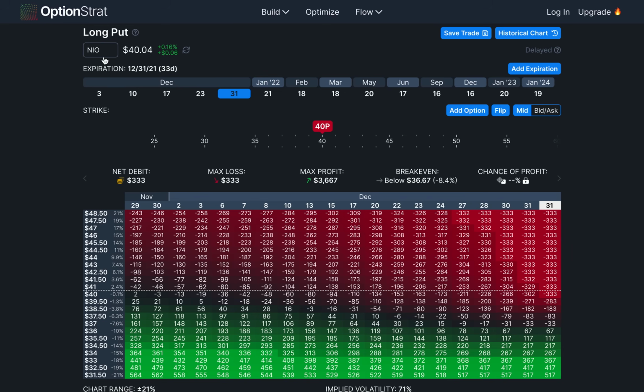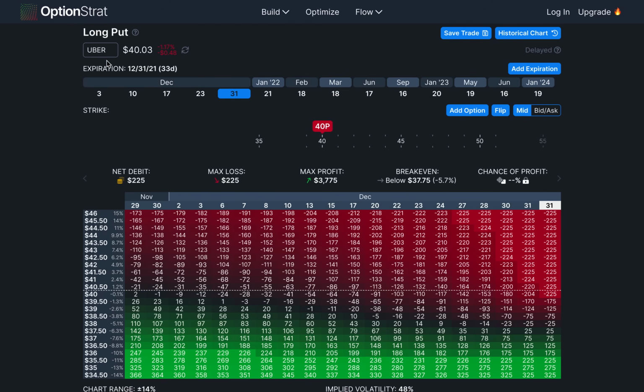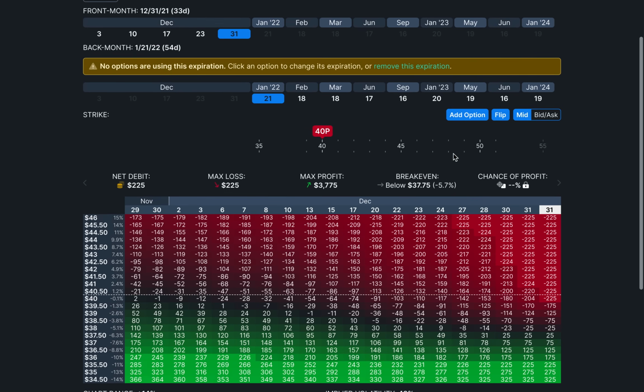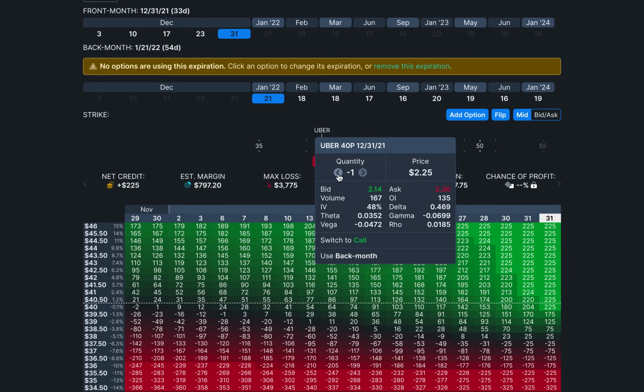So let's go over here. Again, we're choosing ticker symbol UBER, which is Uber. First thing I'm going to do here is go ahead and add an expiration. And basically what we want to do here is start with selling a put. So I'll click on this. I'm going to sell a put here.